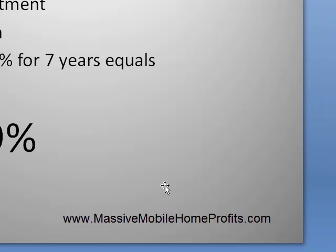as a method for you to create passive income, because that's what allows you to have choices in your life, is having passive income, having what one successful mobile home investor called mailbox money. You know, the money that comes right to your mailbox without you having to do any work for it. So that's what allows you to have freedom, time freedom, and freedom from financial burden.